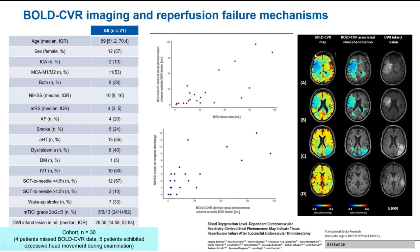So these are 4 examples, patient A, B, C, and D. This is the BOLD CVR map. This is the BOLD associated steal phenomenon. So what we also do now for the clinicians, because this is also for us, I mean, for a trained eye, we already see where the impairment would be, but we kind of highlight steal. So the negative steal changes, we also present the steal map. And for this paper, we also highlighted the steal in these patients.